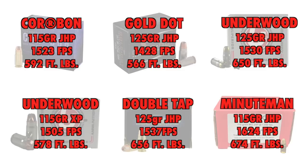That's definitely not a weak round, and even though that's the weakest one on the chart, it's still very powerful. And the one on this chart that I would say would have the best performance when it came to hard barrier penetration is that Underwood Extreme Penetrator, moving at 1,505 feet per second and hitting with 578 foot-pounds with a solid copper bullet is going to have extreme penetration, which I guess is why they call it the Extreme Penetrator. So if you're looking for penetration, I would choose that round right there. But the overall best performer in the group is the Minuteman Ammo. That 115 grain jacketed hollow point is moving at 1,624 feet per second and hitting with the most force, which is 674 foot-pounds of energy.